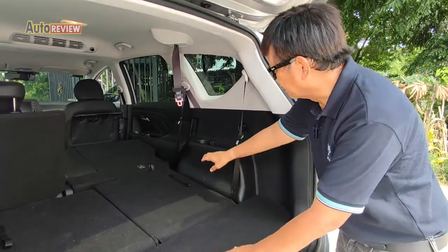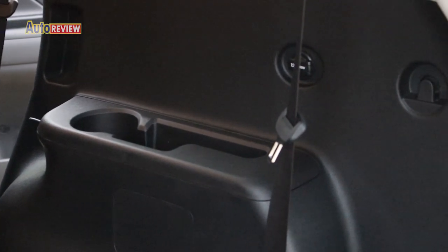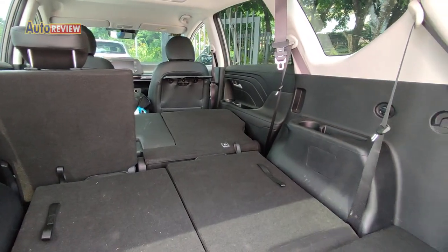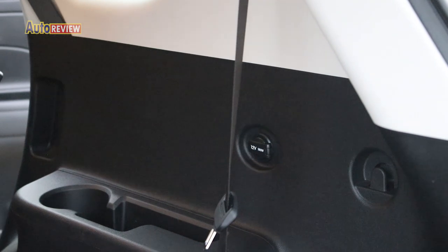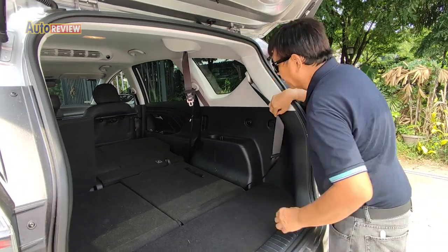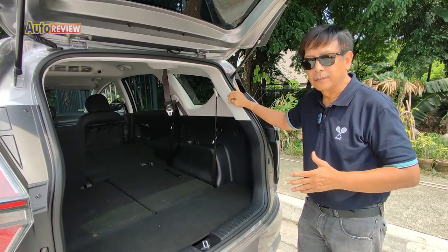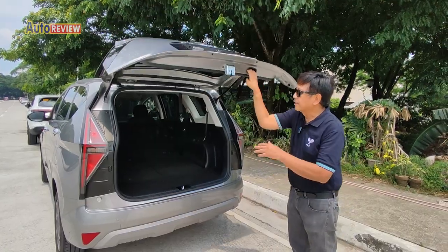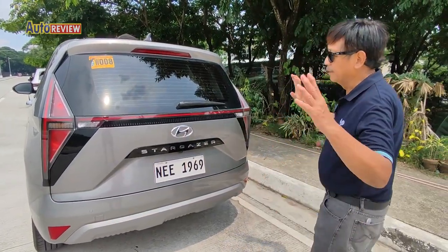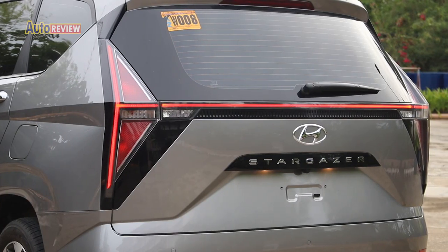If you're seated here, you have access to this cup holder and also maybe another bottle, and you can put your cell phone here. And this is good because you have a power outlet right here. You just need an adapter. Designers of the Stargazer have also thought of many conveniences for the occupants of this car. Closing this is also very easy. You just have to, and you see the very good design at the rear of the Stargazer.